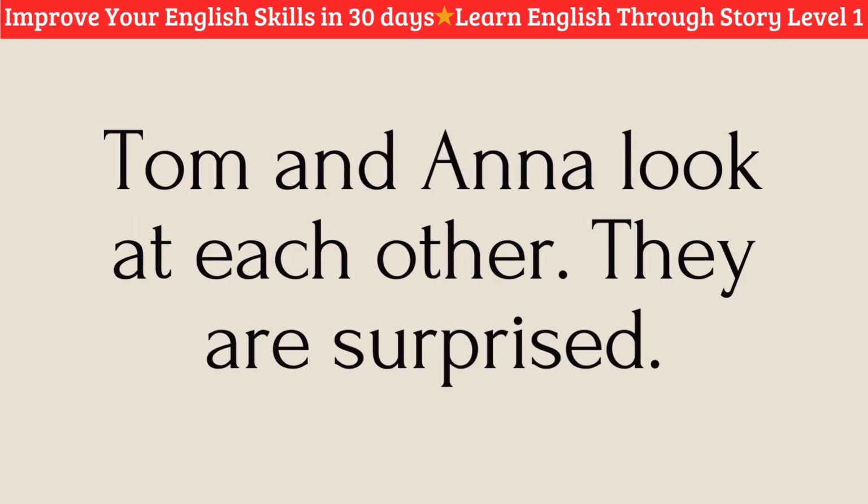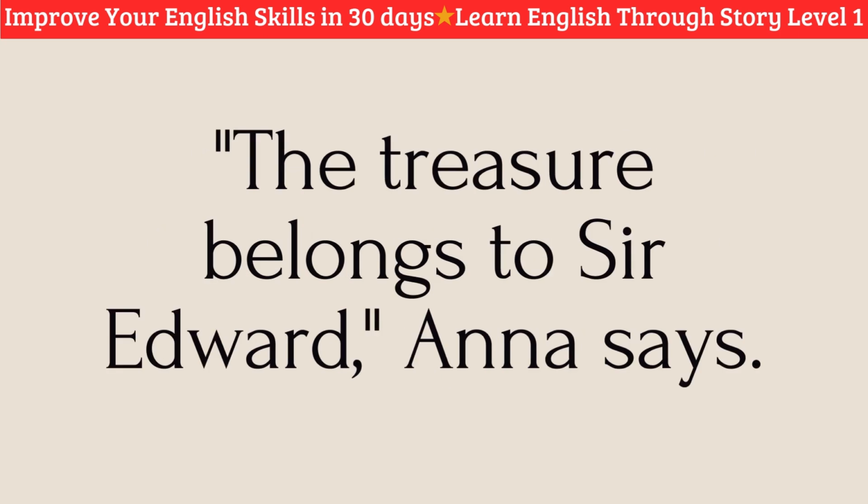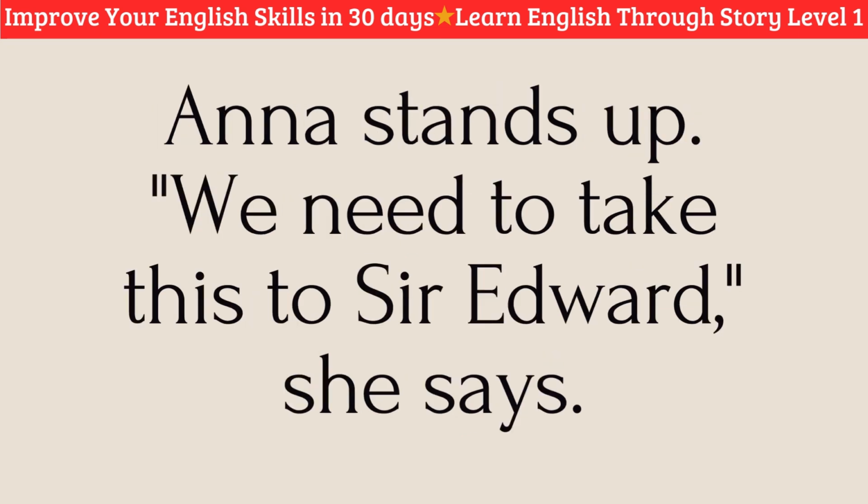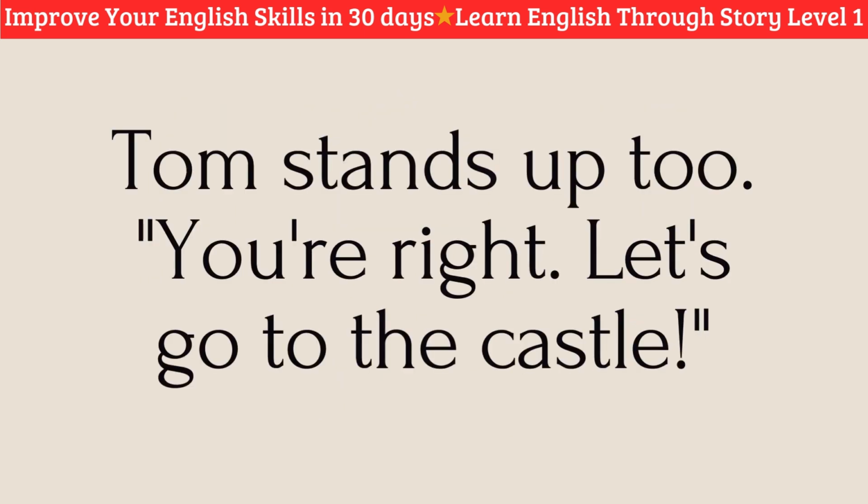Tom and Anna look at each other. They are surprised. The treasure belongs to Sir Edward, Anna says. Tom nods. Yes, and it's supposed to help the whole village. Anna stands up. We need to take this to Sir Edward, she says. Tom stands up too. You're right. Let's go to the castle.